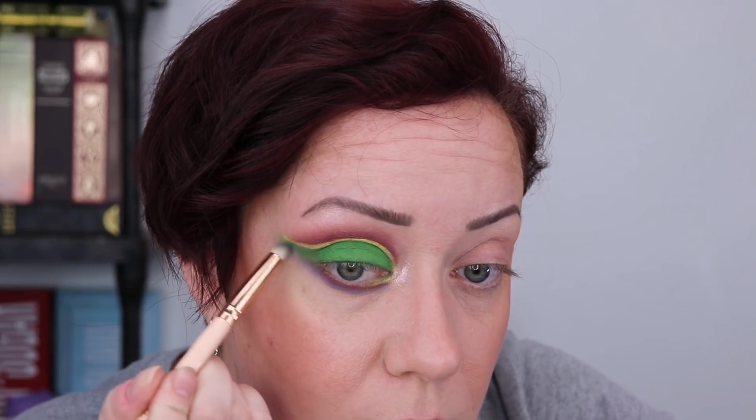I don't think that I want to do any winged liner because I've got this nice wing shape going on with the shadows. I want to let that speak for itself. So I'm going to find a pair of lashes that will work with this look and a lip, do the other eye, and I'll be right back.